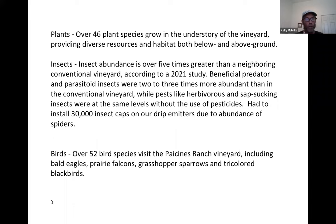We have over 46 plant species that grow in the understory. That includes both native plants, which are increasing, and the cover crops that we use. A lot of the native plants that are coming in come in during the summer when we don't get rain, and they're very drought tolerant and they can handle that. And a lot of those are great pollinator species too, like milkweed is a big one.